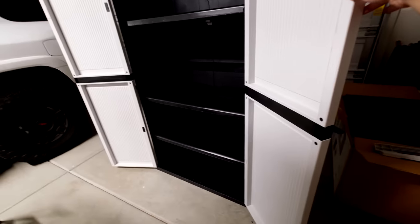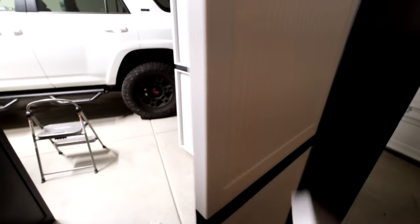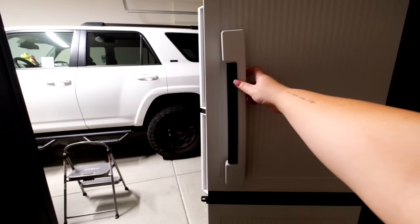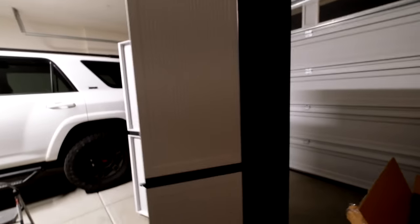And if I can build it, you guys definitely can build it, because I suck at building things. It also comes with these handles, which go right here. You just nail them from the back. It's plastic, so it should be easy to nail through. But I will link this cabinet down below for you guys.